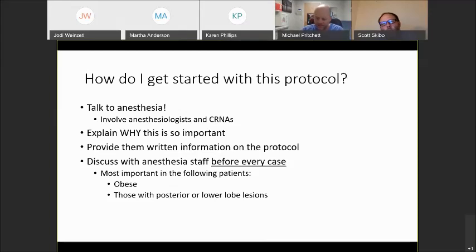We haven't really gotten anybody looking down our nose at us and saying, well, you just mind your business down there and I'll take care of this up here. They're actually excited to be part of the team, and to have a stake in this procedure. And so I haven't had any pushback from anesthesia whatsoever. They're always interested in learning why this is important. And usually they say, oh, that totally makes sense.